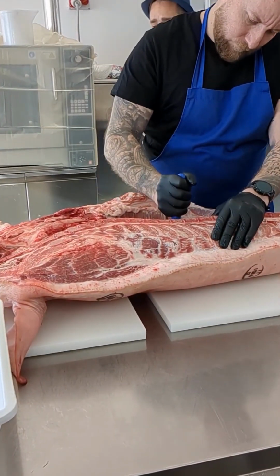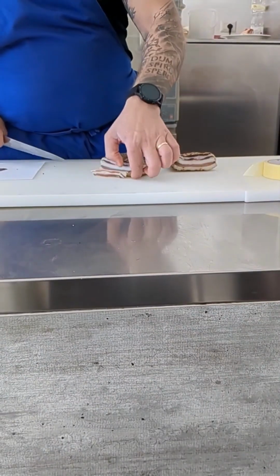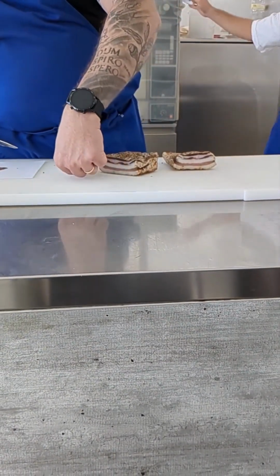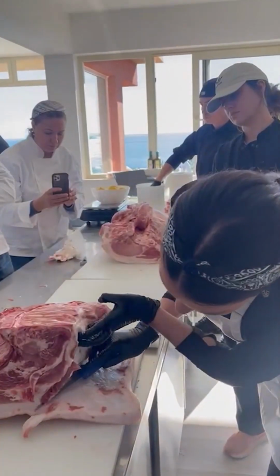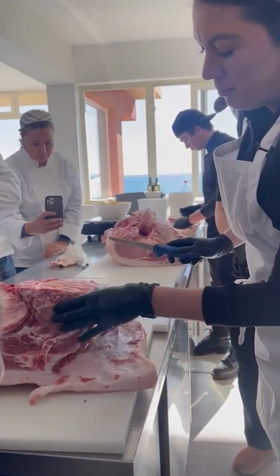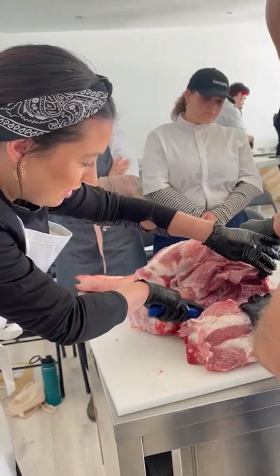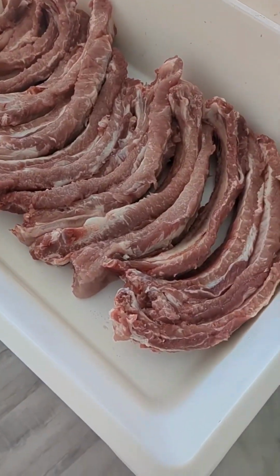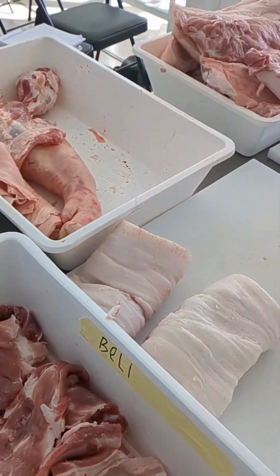Today, we learned how to cut down the whole pig and how to actually use every single part of the pig. Along the way, we got to taste how different items have been cured and what part of the pig they were associated with. Once they demoed one half of the pig, we got to try our hands at breaking down the other half. It was a long day, but it was so cool to see all of the different cuts of meat and what we were going to use them for throughout the week.